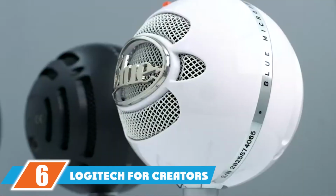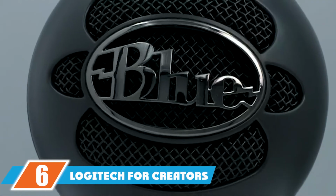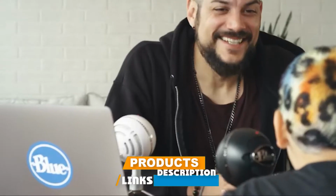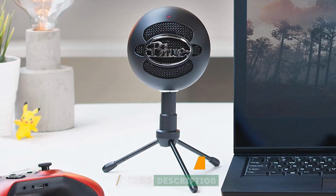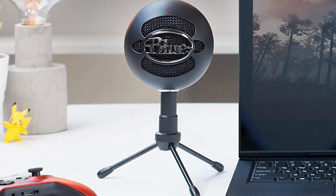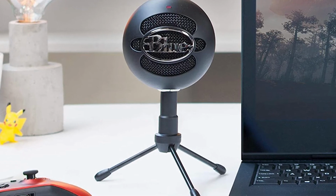The number 6 position is dominated by Logitech for Creators Blue Snowball Ice USB microphone. Blue's portable powerhouse has been a mainstay of the recording world for a long time. Now that the field is more crowded, it's facing stiffer competition, but it still gives you plenty for your money. However, this mic disappointed in a few key areas.